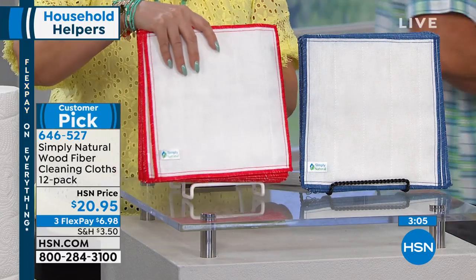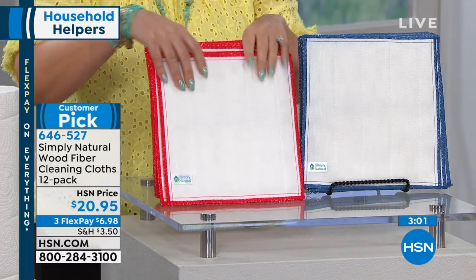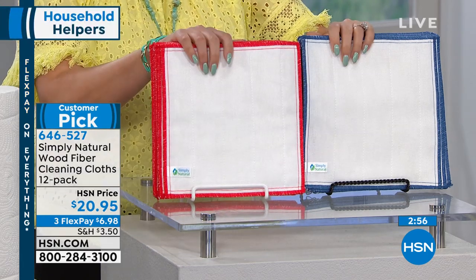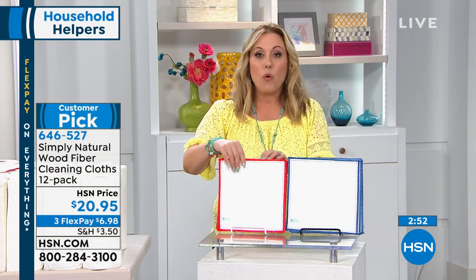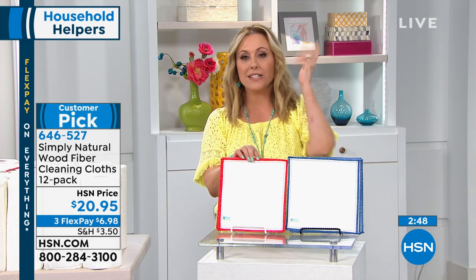By the way, if you want to get 2 sets, that's not a bad idea, because you're like, okay, the red ones I'm going to use in the kitchen and the blue ones I'm going to use maybe in the bathroom. But you choose either red or blue and you're getting, again, one of them, the same as 100 rolls of paper towels.